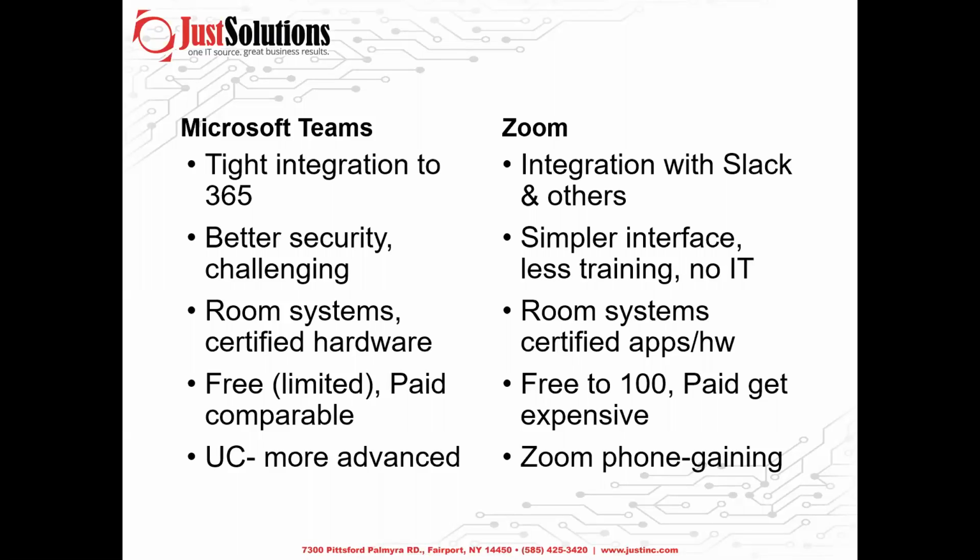Microsoft Teams definitely has better security because it's integrated with your Active Directory. It does require a little bit more administrative skill from your IT department or your outsourced IT provider, but it does have more security, but that makes it more challenging. So I didn't use the word difficult, I just did. Zoom is a simpler interface, a lot less training from that standpoint, and doesn't really require an IT department to use it.